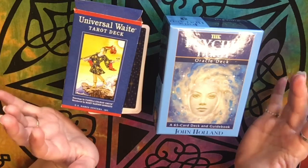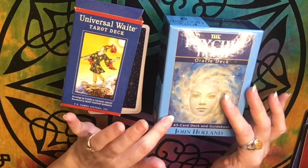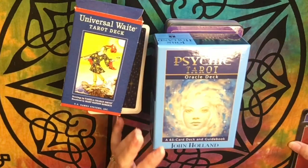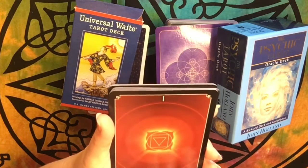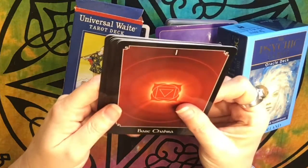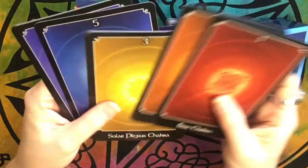So you have the major arcana, and then you have cards 1 through 9 of the 4 different suits. And then what's different is that they've added back in additional cards. I've pulled these out for the purposes of this comparison because these are not part of the original Rider-Waite-Smith deck, but there are 7 additional cards here, and they are the 7 different chakras.